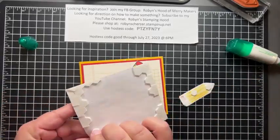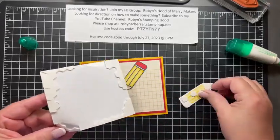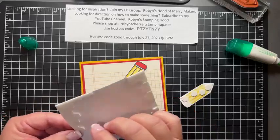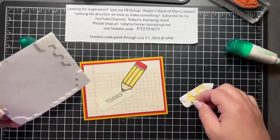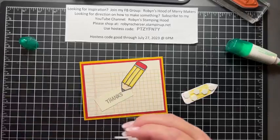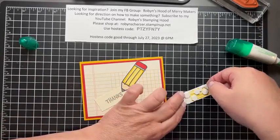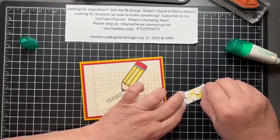This is a really great coloring set. I have another idea in my head that I might do, not on Thursday, but I have another idea in my head on Thursday. Oh, I'm putting lots of dimensionals on there. It's okay. We don't want it to collapse, right? The more, the merrier. Okay.